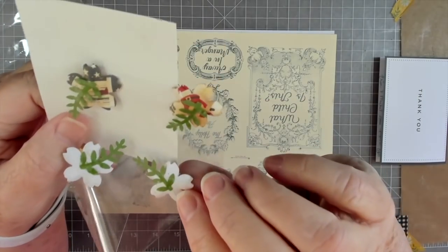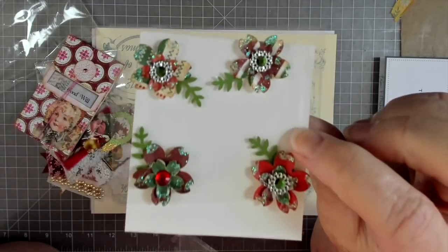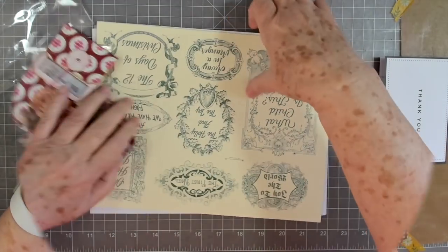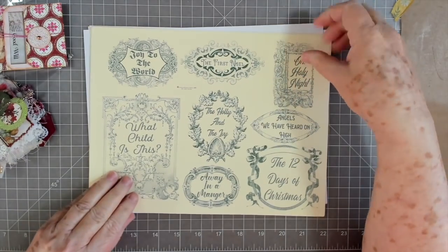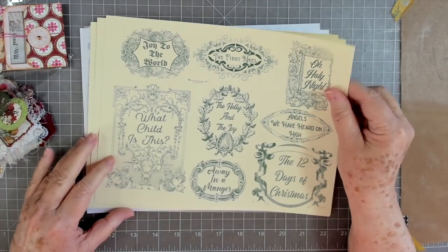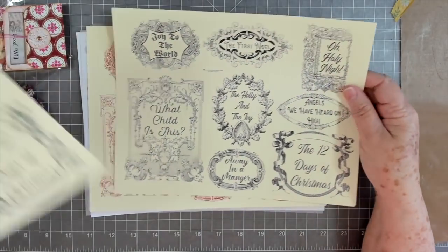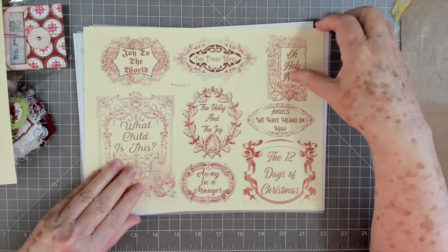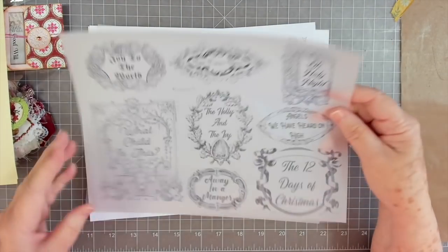They are, oh, they're stick-ons. You just stick them on your projects with glue or a pop dot, whatever you have. All right, and then this is the paper. Oh my goodness, these are cute. Look at that. And that's printed on a very good quality paper. And then this is printed in a different color. Looks like that's just blacks and whites. There's red. Oh, and it's on vellum.